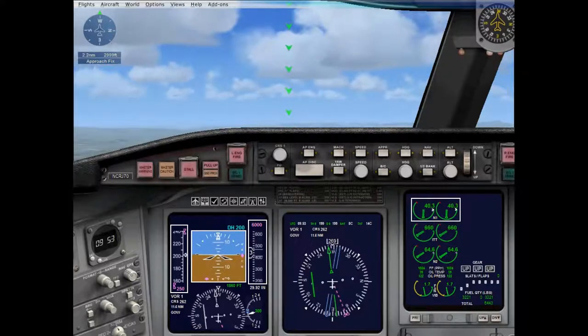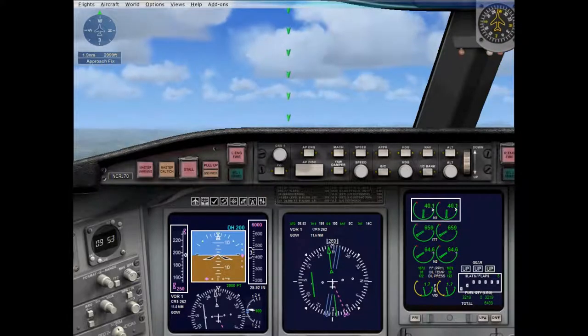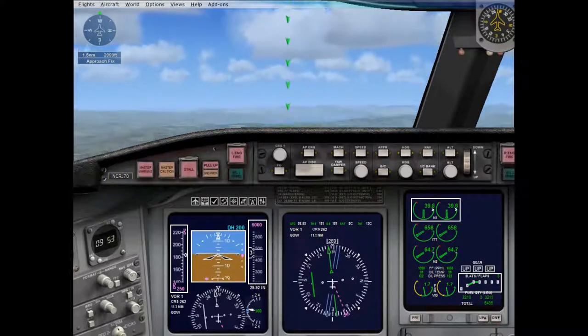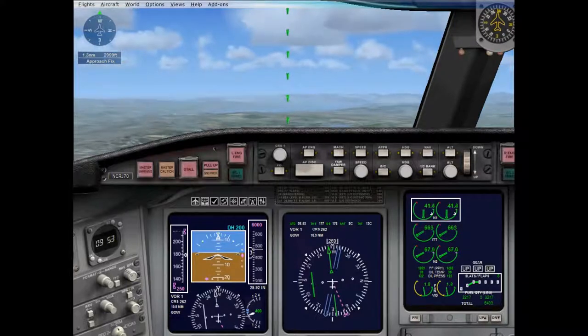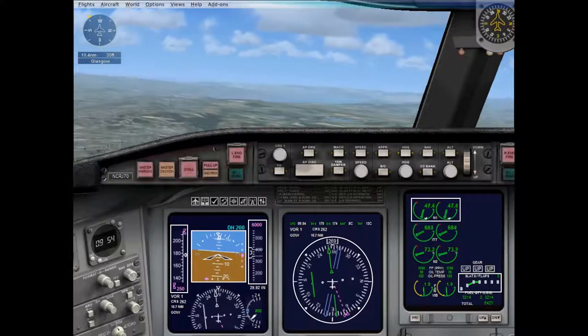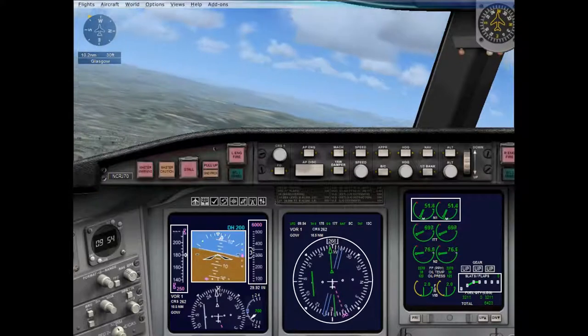F7 twice to lower the flaps to 8 degrees. The flaps will slow us down, so bring the thrust back up to about 60% N1, so we maintain 180 knots. Orbit 526, turn left heading 230, vectors for the visual approach runway 23, report the runway in sight. Left to 230, looking for the runway, Orbit 526. Here we go, turn left to 230 degrees. We should see the runway straight ahead once we roll out.